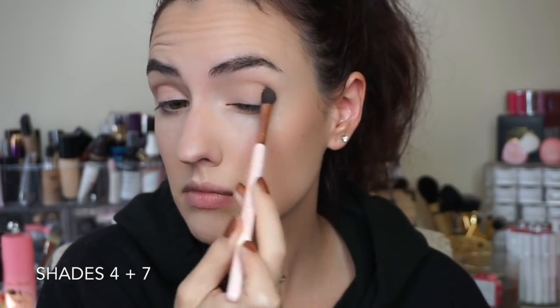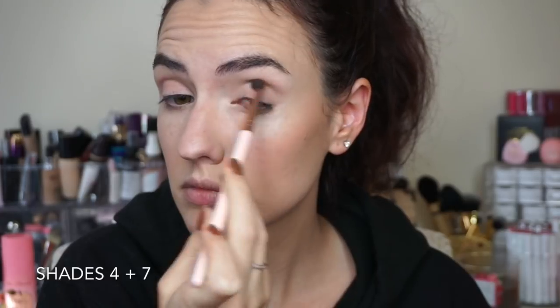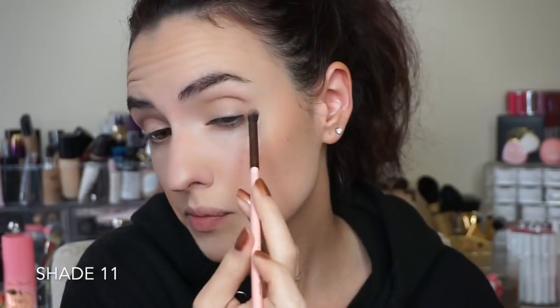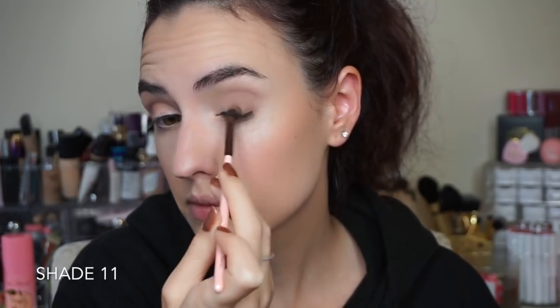Then I'm going to mix shades 4 and 7. They're both shimmers. For my crease shade, typically I like to use a matte, but I don't really have an option here, so this is what I'm going with. Next, I'm going to go in with this dark bronzy brown shade. It's the 11th shade in the palette, and I was trying to add some dimension to the outer part of my eye, but you can already tell the pigmentation's just really not there.